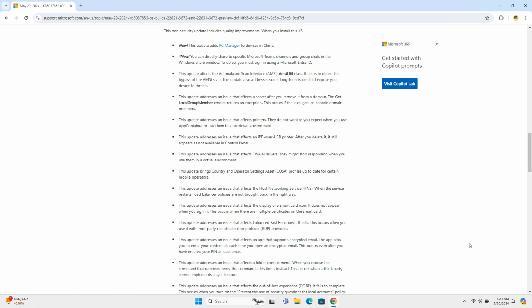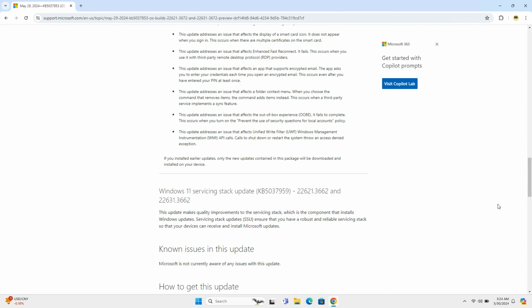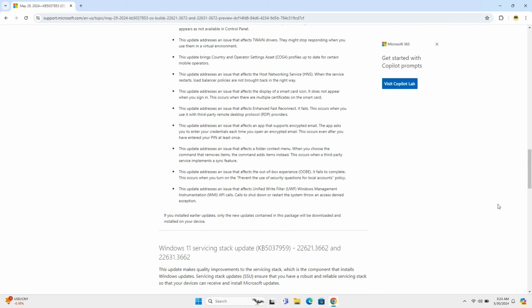It also addresses problems with Twain drivers in virtual environments, updates COSA profiles for certain mobile operators, and fixes various other issues related to host networking service, smart card icons, enhanced fast reconnect, encrypted email apps, folder context menus, out-of-box experience completion, and Unified Write Filter API calls.